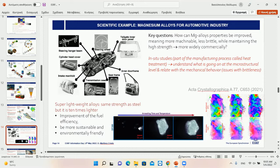The data is still in process, but you see, as a function of the annealing temperature and time, the behavior of the grains, and on the upper part, how the microstructure behaves with time and temperature. So this is one case of the operando activities of the hard X-ray microscopy beamline.